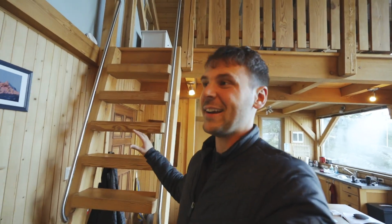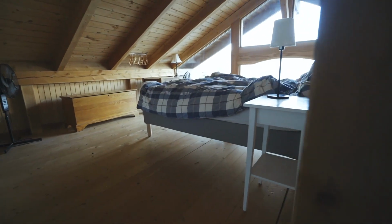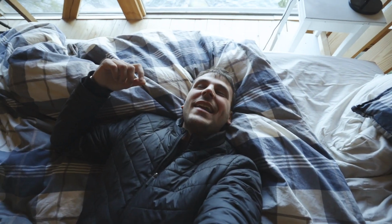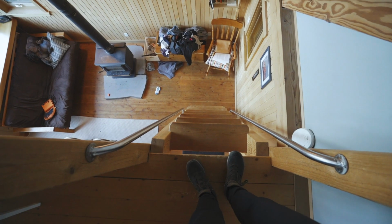As you see here, we got this staircase. A little bit dangerous at night, but super interesting. This takes you right up to the loft, which is the bedroom. Look at that. You got this bed here with this amazing view. Like I said, these big windows behind us. Oh, not bad. All right. Anyways, that's it. Not much to show in here, but yeah, look at a little bit sketchy getting down.